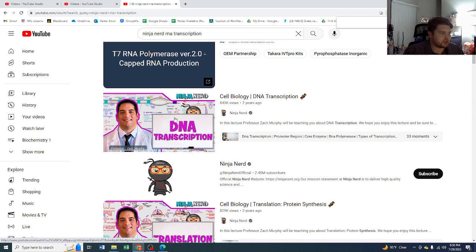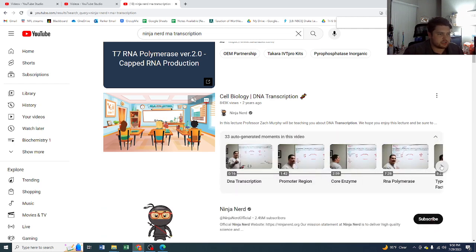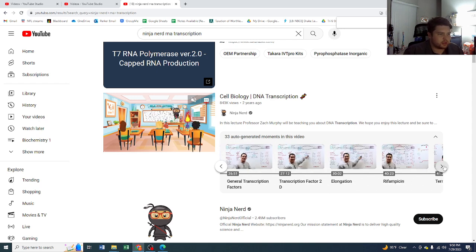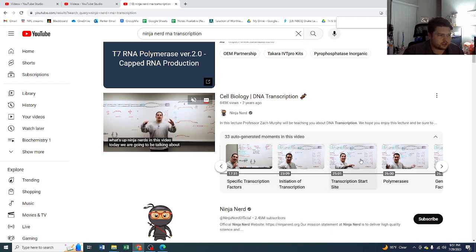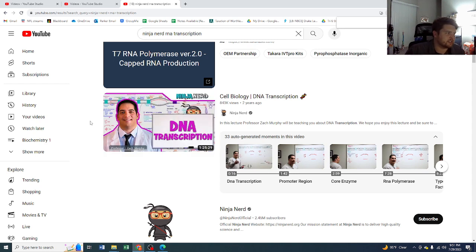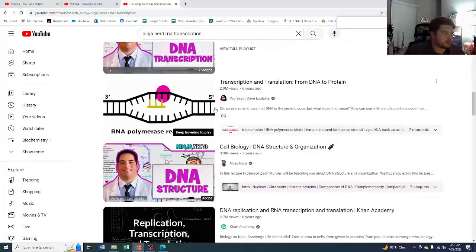There's the cell biology of the DNA transcription, which is a pretty long video. Here, go all the way down to RNA polymerase, but he has it broken up into different sections, so you can go and click through exactly what it is that you want to watch. Stuff like the rho-dependent termination, maybe the transcription start site, those kinds of points. I go through and watch these. Really good stuff. He'll do a very, very detailed walkthrough of it. But in all reality, you probably just need a surface level explanation. So Professor Dave would probably be a good one to just run through.